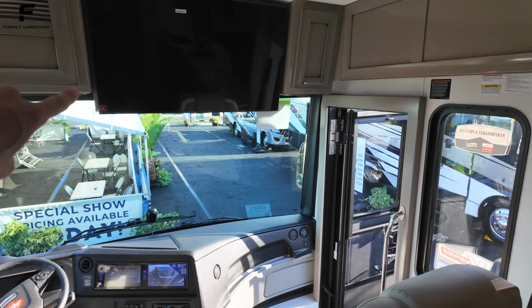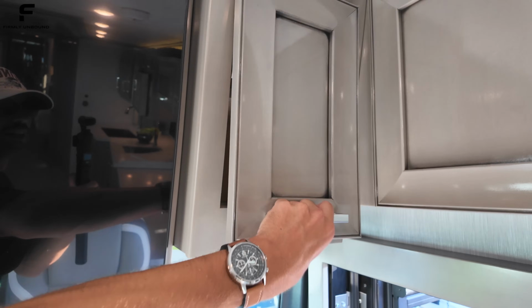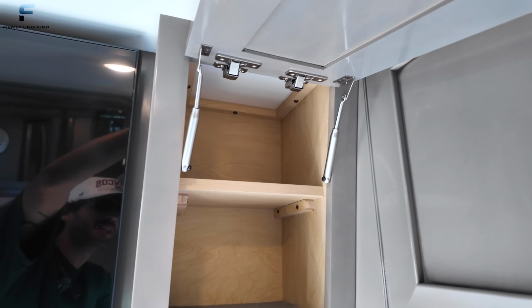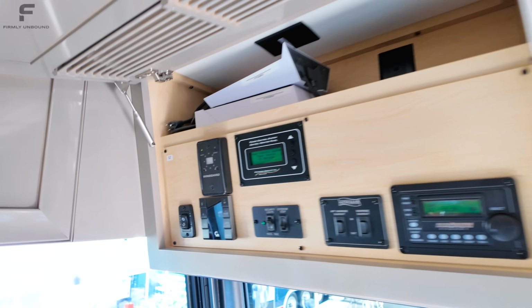You have a TV up over this driver's area. That looks like that's a 43-inch Samsung TV. Some storage space up above here as well. Kind of have a glossy finish to the cabinetry. Of course, this is all solid wood for your cabinet doors and drawers, and then the interior structures behind there. Some controls up in here.